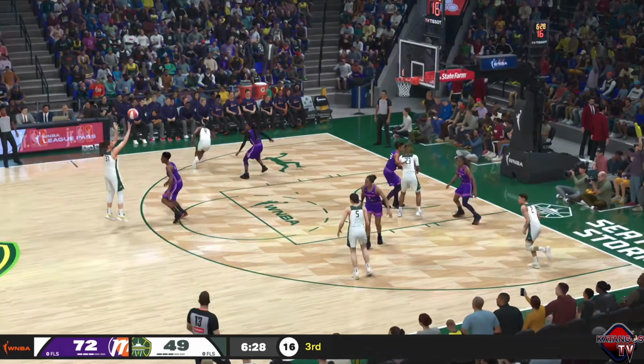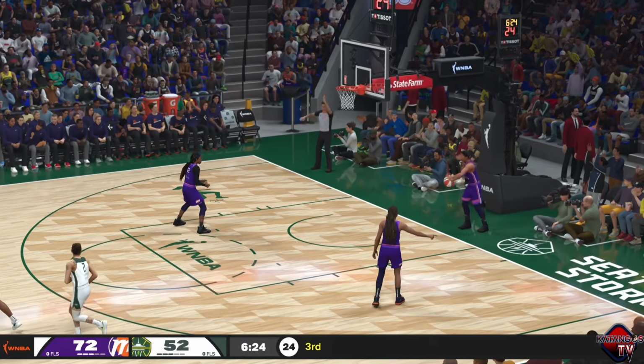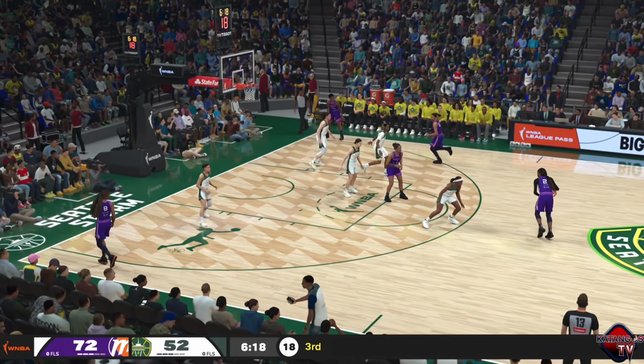Here's Dolson. Jacks up a 3. And again, Seattle with the triple. When a player has confidence like Dolson, you see the pass coming and expect her to take the shot immediately.